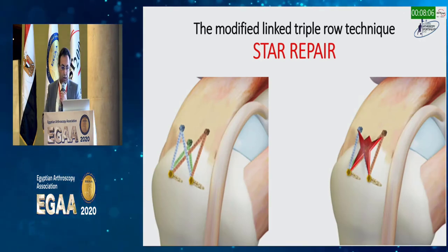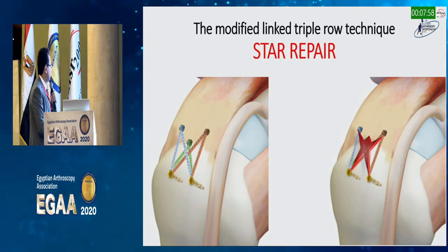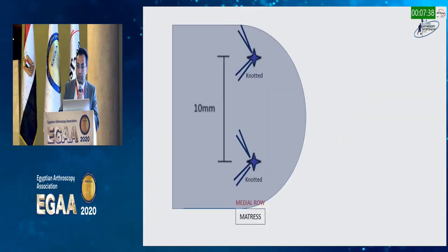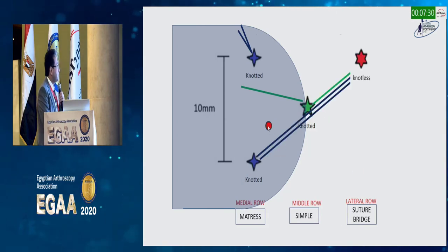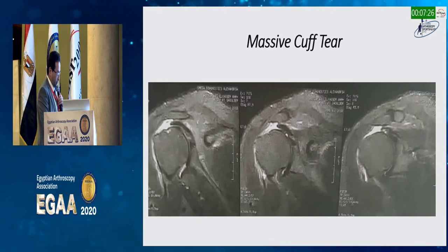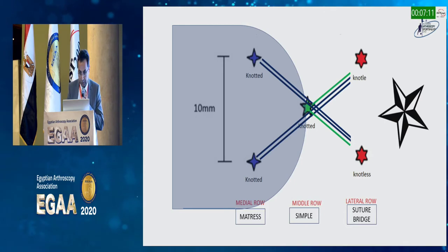What about the star repair? The star repair is a modification of the linked triple row technique. In the original triple row, we put the middle anchor here without linking it to the lateral row, so it is separate from the construct. But with the star repair, we also link the middle anchor to the construct. So we started by putting the two medial anchors, passing all the sutures in a matrix fashion, then putting the middle one in a simple fashion, and then taking the sutures from the medial and middle and putting them together into the lateral knotless anchors in a star-shaped fashion.